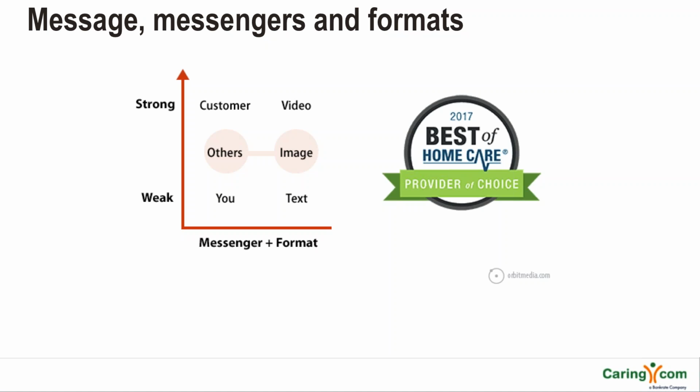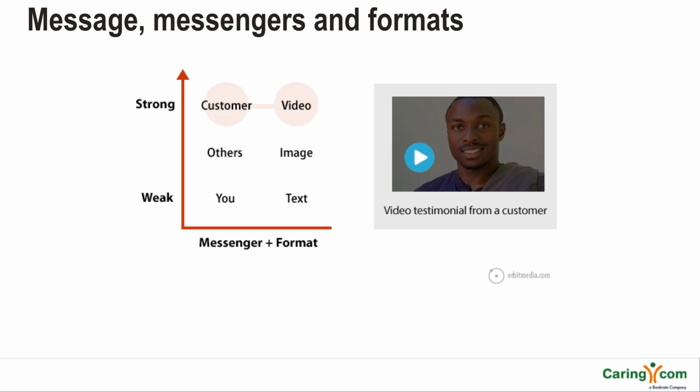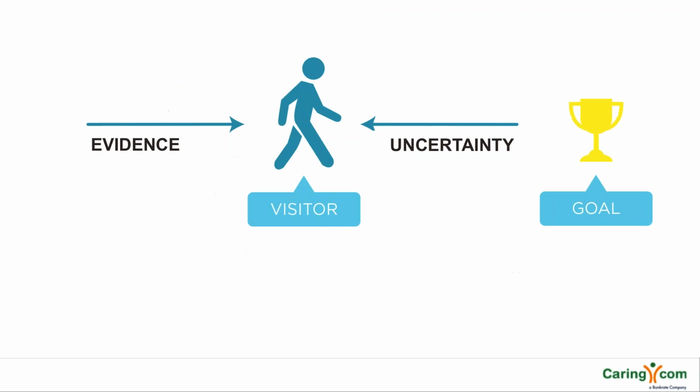Very powerful. But maybe the most powerful and the most upgraded ultimate format is when the messenger is the customer, right? The person getting the services in their home, and they do it as a video. So that's the ultimate upgrade for messenger and for format. Video is powerful because it's the tone of voice, it's the body language. You can see their face. Far more credible than text. So that's an example of evidence, and let's talk about that now.